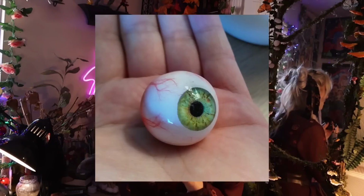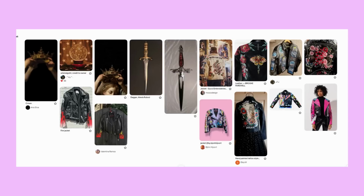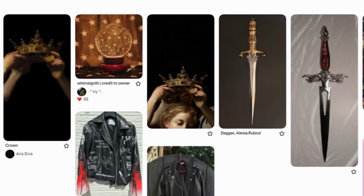So I feel like we've reached a general consensus. Flames, a bunch of eyeballs, maybe some moths involved, which is a little bit of a challenging combination, but let's see if I can work some artistic magic. So here's the Pinterest board that I compiled based on all of the suggestions that you guys gave me. A lot of random stuff going on.